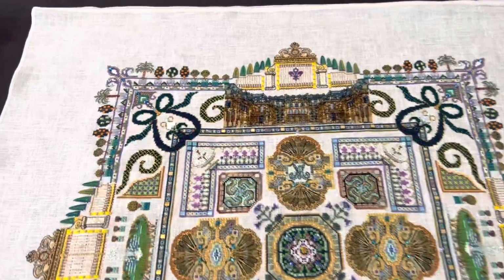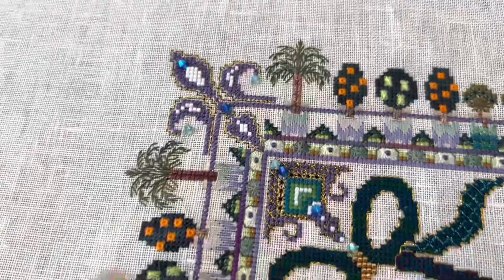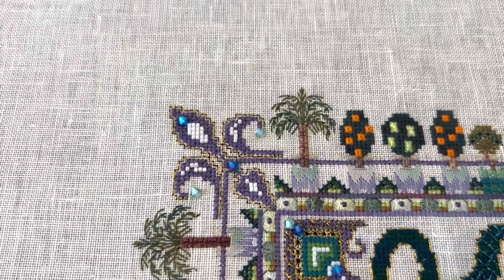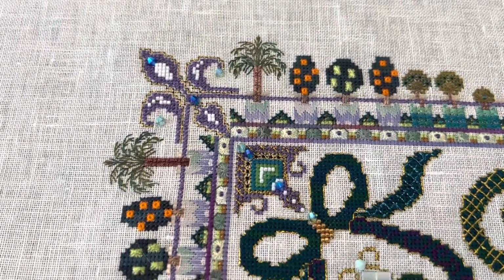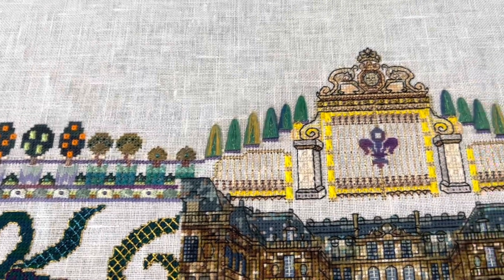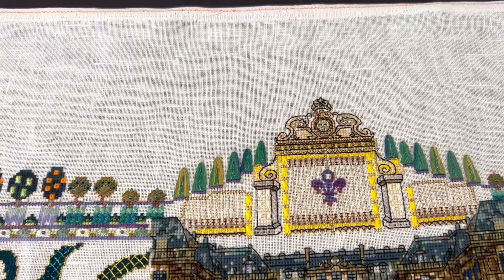So let's get up close here and we can take a look at some of the fancy stitches and beads. You see all those beads there. These bigger ones are bicones. These are delicas that are used in the patterns. I love the way they fit perfectly in there. I love those palm trees there. You see the orange and lime trees, little bushes. These trees were neat. They have the silk lame braid in the middle, and then the outside is one of the Gloriana silks.